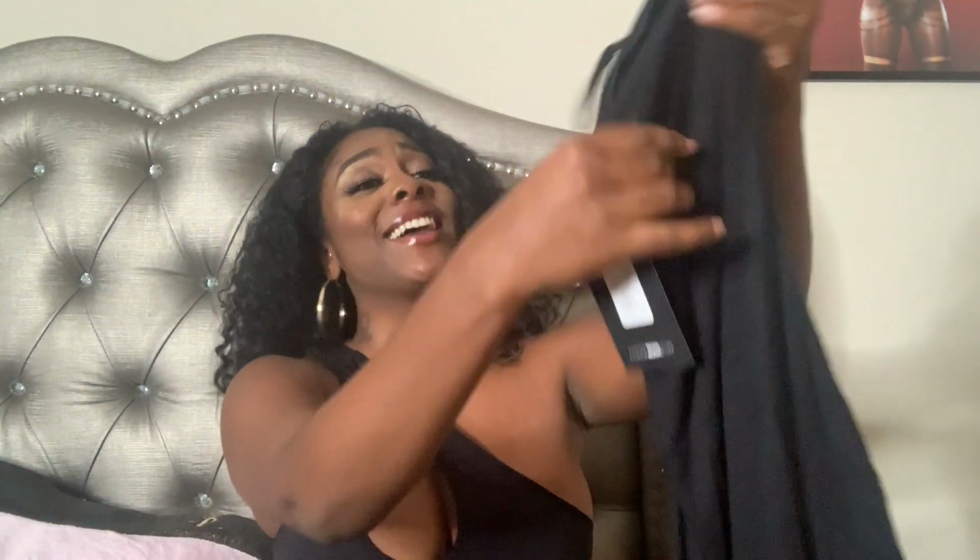So I got this dress. This looks like a large. Yeah, I'm very kind of happy now that I got large. I don't think I'm going to have any issues.